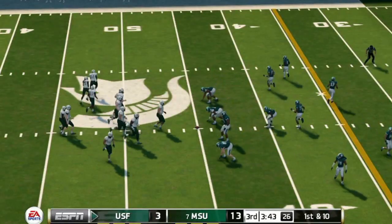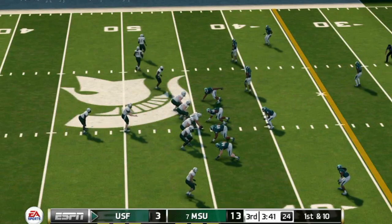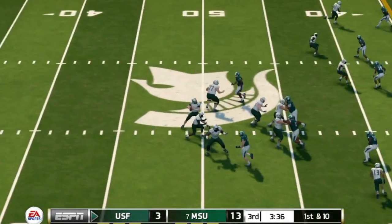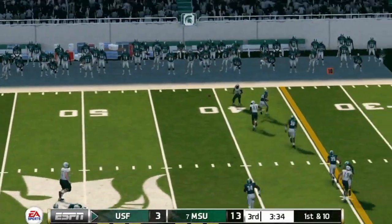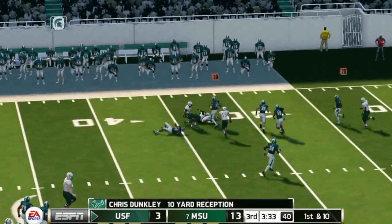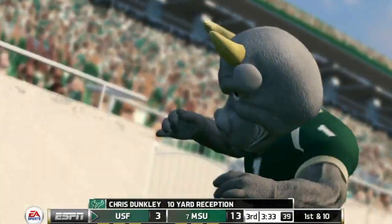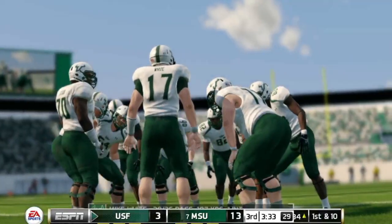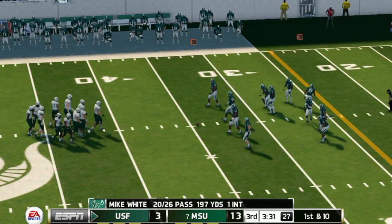First and 10. Ball on the 45. Right 34. Scoop. Green nine. Blue four. Brought down at the 34-yard line. Woo, defense, let's go. Gain of 11 yards. Let's go. That makes it first and 10. And this is the ninth play of the current drive.